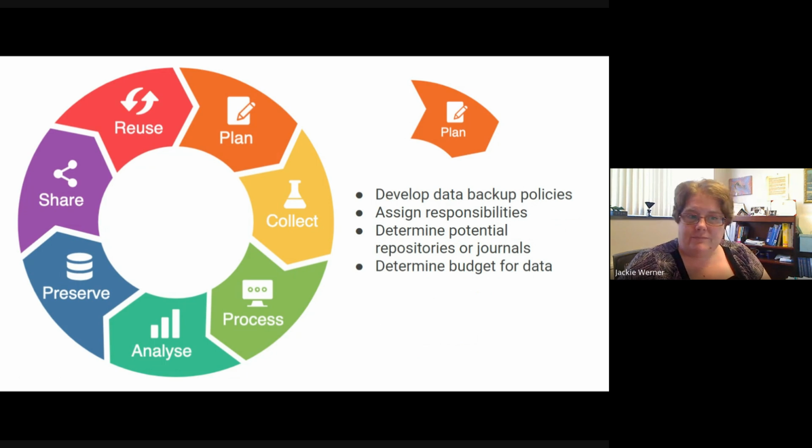All right. So for planning, you want to have backup for all data, not just the digital data. The digital data might be the only stuff that's required to be shared. But things like your paper lab notebooks and paper surveys can get lost if they're only in one location and you are not backing them up at all. So even if it's just that we're going to scan the lab notebooks once in a while, make sure to have that as part of your plan.